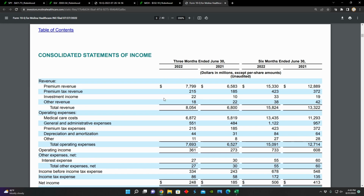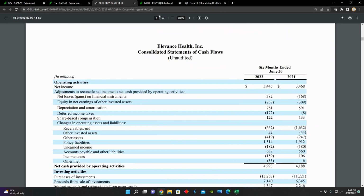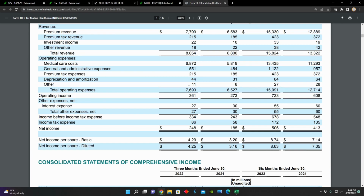And we can see that for Molina Health, their total revenue increased about 17.65%, from $6.8 billion in the second quarter of 2021 to $8 billion in the second quarter of 2022. And then their net income, we can see, increased from about $185 million to $248 million. So that's an increase of about 34% year over year. And if we remember from Elevance Health and their income statement, I believe they reported a decrease in net income. So compared to Elevance Health, it looks like Molina Healthcare is definitely presenting more earnings growth.